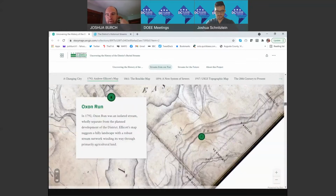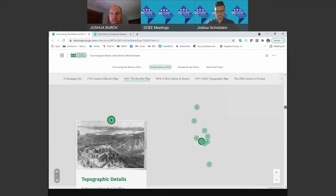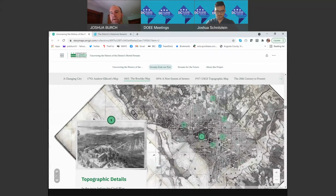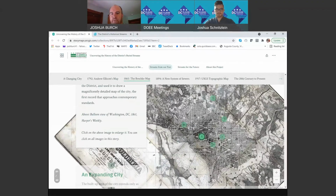Whenever I talk about a stream, I'll probably repeatedly call it my favorite stream, but Oxen Run is my favorite stream in DC and Ward 8. Great opportunity for restoration in the district. But they were able to find some great history on Oxen Run that we'll see a little bit later in the map. And then the Bosch map in 1861 is by far the most detailed map that came about. Bosch was an engineer for the U.S. Coast Survey, and I'll show you a little bit later the maps that he put together, but it's really detailed about where the streams were in the district.